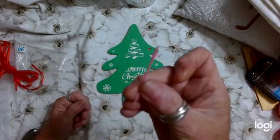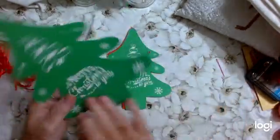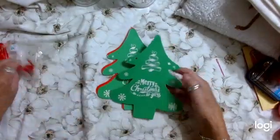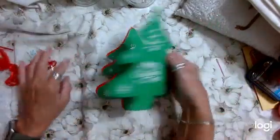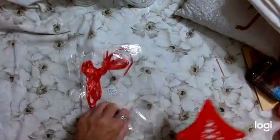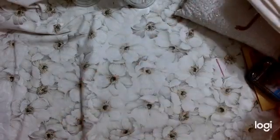This is a plastic needle. I didn't know that was in there, but look, these are so cool. Merry Christmas to you. It's just on both sides, so it's got the ribbons. I guess you could hang it, but I just think this would be cute to put in my Christmas journal. Hopefully I'll get to make one this year, but I'm not looking too good right now.